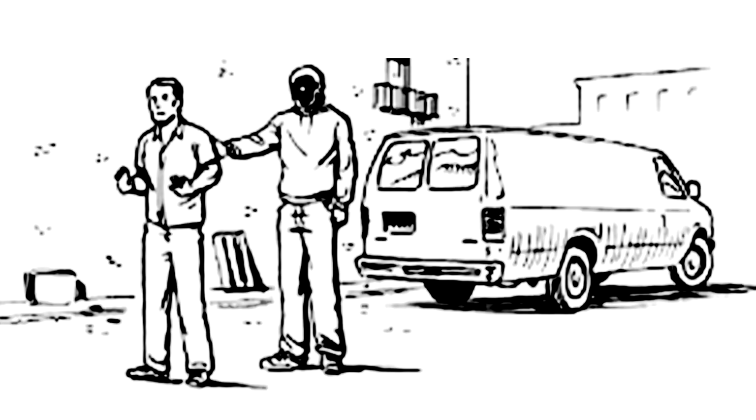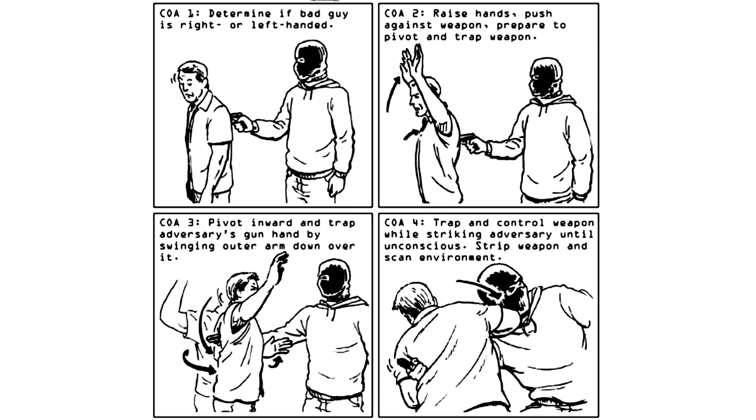Number 2. Pistol disarmament. Pointed at back. It's the same thing, only the guy is behind you. Put your hands up in the air and push back against the gun. According to Clint, this can prevent a semi-automatic's firing mechanism from engaging, but I wouldn't put money on it.